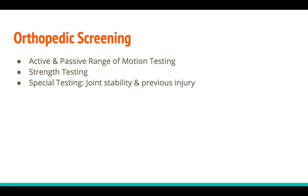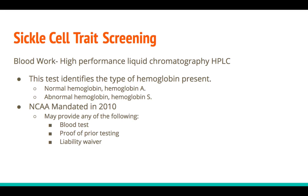Strength testing, which we talked about earlier, and that's just testing the different muscles, things like that. And typically we strength test areas of previous injury just to make sure things are bilaterally equal. If not, we note them, and that's something we need to either work on before they can get full participation or something just to keep in mind. And then finally, special testing for just joint stability and previous injury.